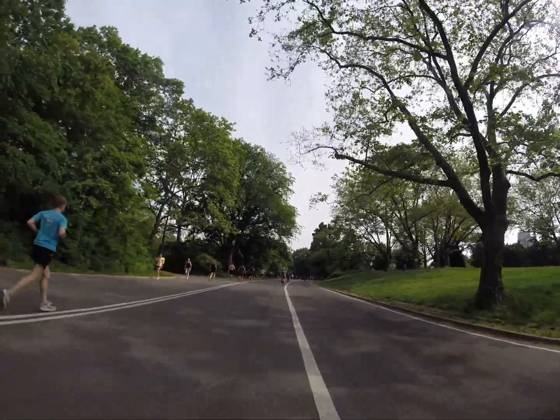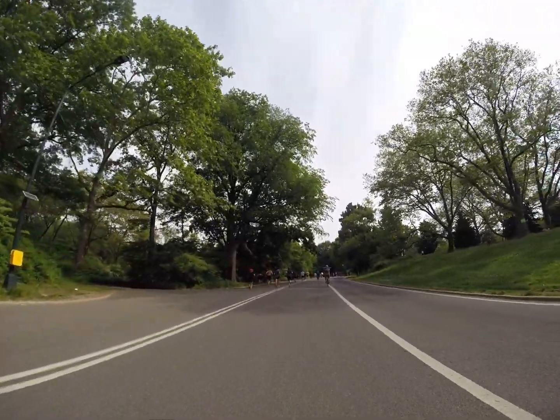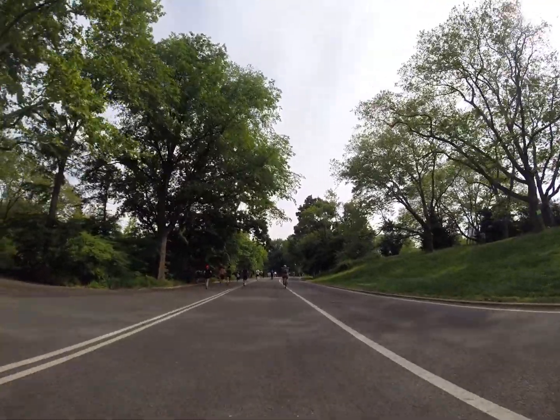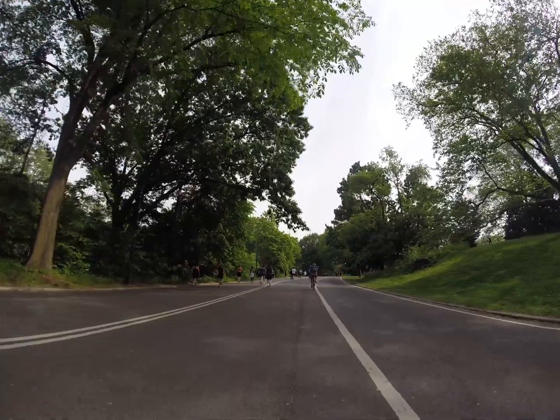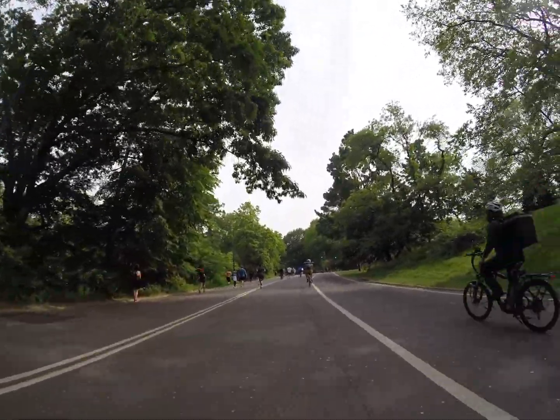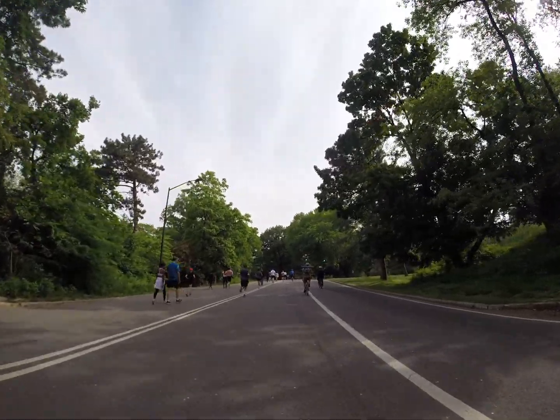And we're pretty much at the crest of the hill here, so the worst of it is over and done with. So that wasn't too bad. I don't even downshift for that hill, so it can't possibly be that bad if I don't have to downshift. I do downshift for the hills on the west side.